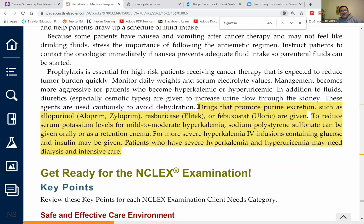You have high uric acid levels. So the management is to help excrete uric acid. You can accomplish that with allopurinol, and here's the management for hyperkalemia.